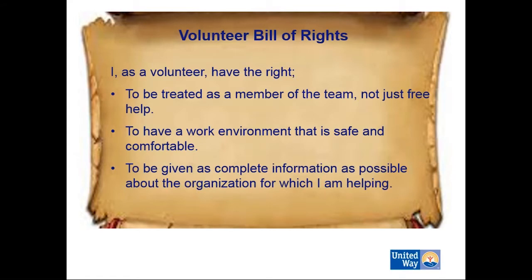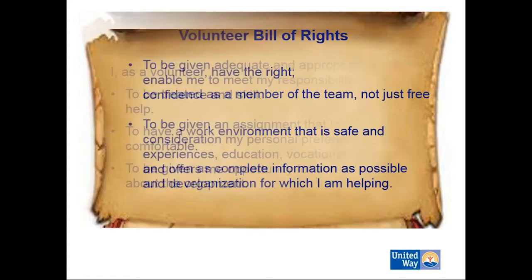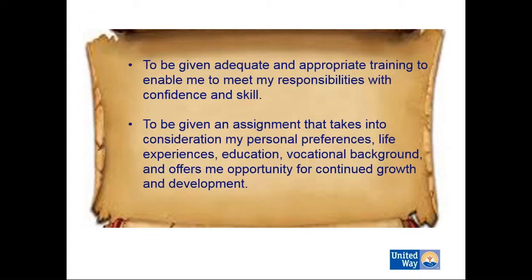As a volunteer, I should be given an assignment that takes into consideration my personal preferences, life experiences, education, vocational background, and offers me the opportunity for continued growth and development. I ask you if you are including your volunteers in service training, perhaps even a staff training session that might be pertinent to them. And the best example I could give would be the Red Cross, where they're very cross-trained in making sure that their volunteers all have CPR and first aid training. Here at United Way, we do some staff training and CPR as well, and we always invite our volunteers to join us for that training.